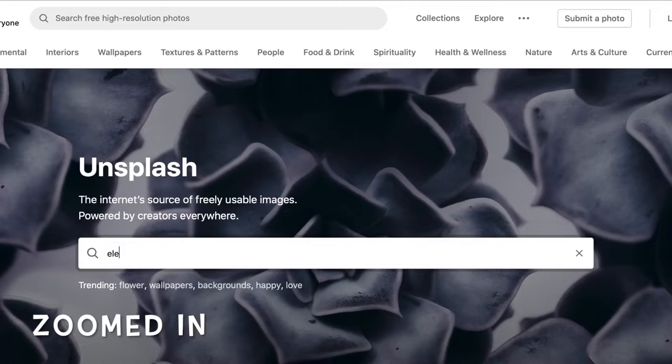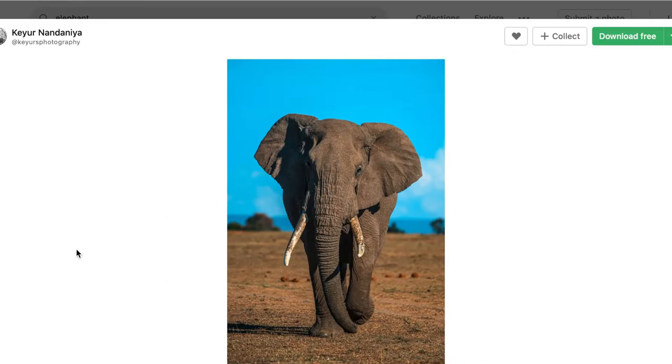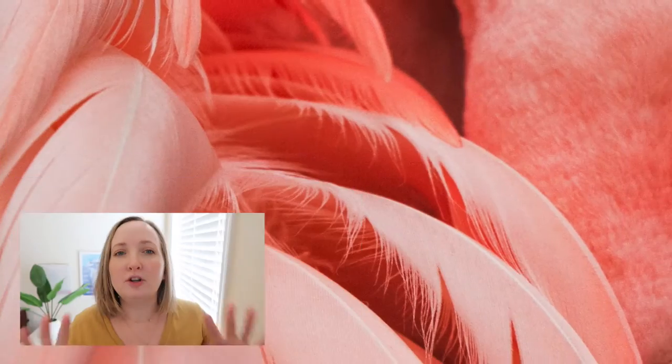Game number one is called Zoomed In. You are going to go ahead and pick some pictures of some animals, save them to your computer. You're going to screen share through Zoom. Yes, Zoom will let you screen share. Don't show the full picture right away. Go ahead and zoom in on the corner of the object of the picture and see if the other players can guess what the picture is. The longer it takes them to guess, the further you zoom the picture out until somebody has guessed it correctly.